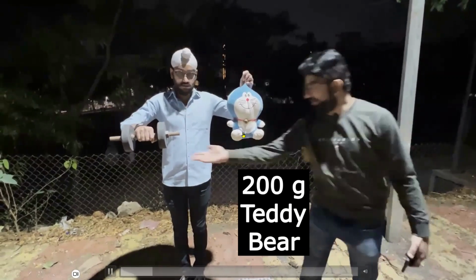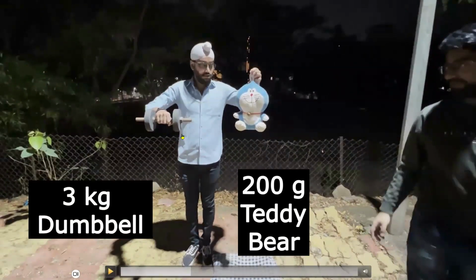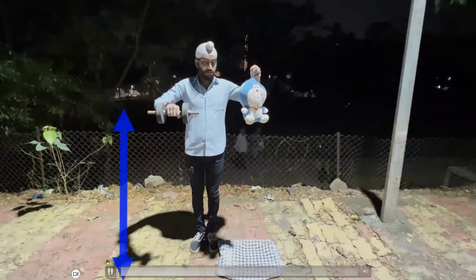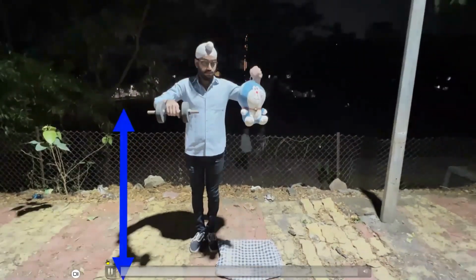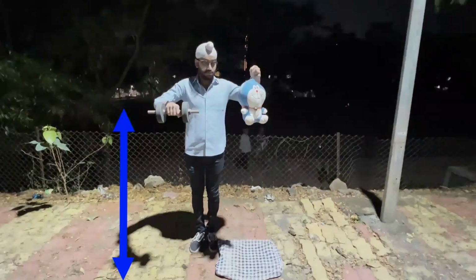We have a 200-gram teddy bear versus a 3 kilogram dumbbell. Now watch carefully. Both of these objects are at the same height. And if we release them, just check which object hits the ground first. Watch carefully in the slow motion.